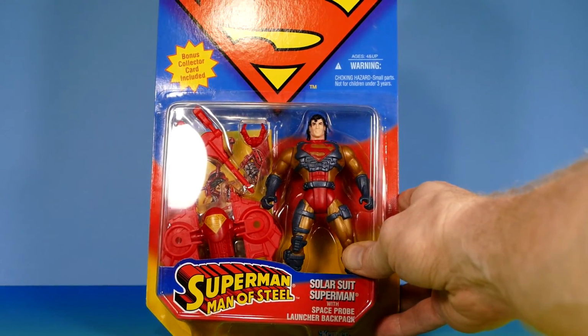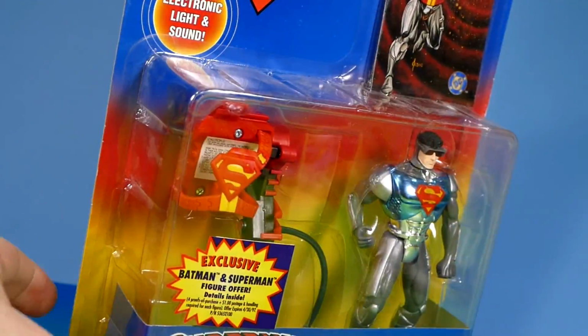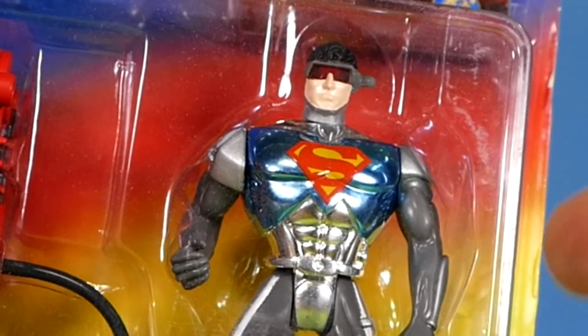Instead, we got figures like this. And that. And that. Don't worry, I'll be making a video of these figures soon enough. But I'm telling you, I'm gonna make fun of them.